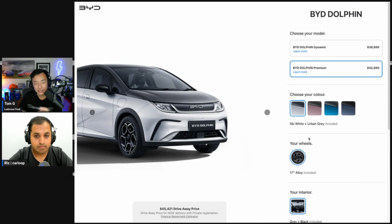So yeah, I think between the three, this is not a bad option, but with the current pricing, certainly the other two seem more compelling at this stage. Let's move on to the MG4s, Riz.